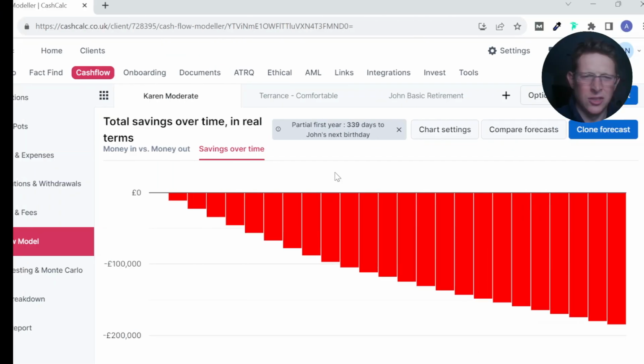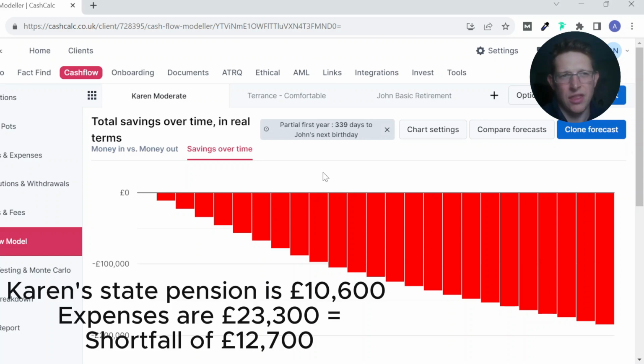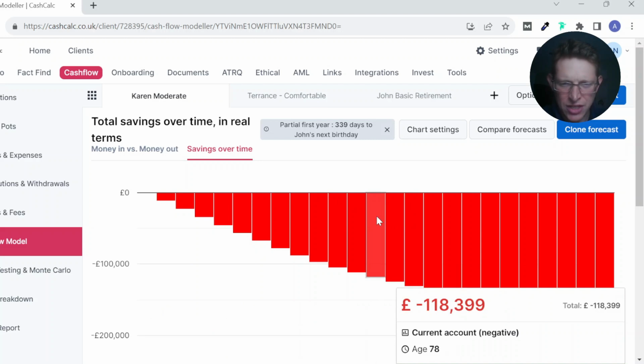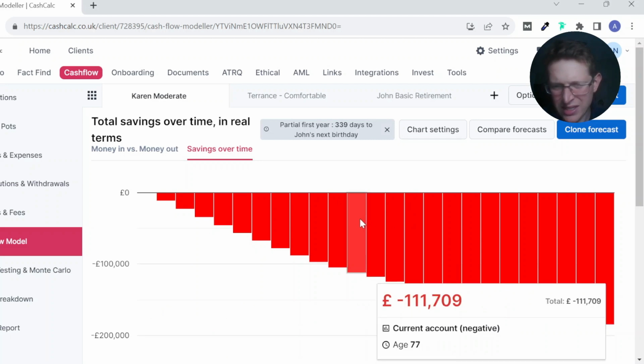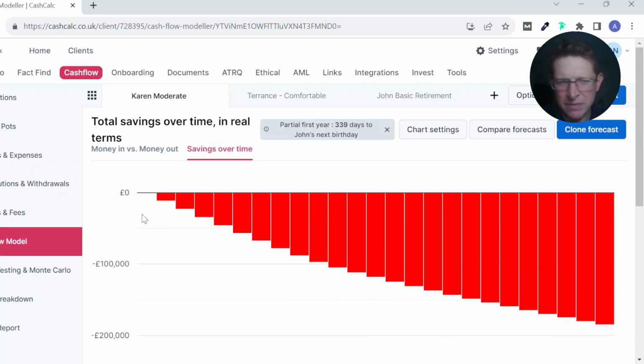Turning now to Karen's example, and she needed an income of £23,300. Again, her only form of income was her state pension, so this left a deficit of £12,700. As you can see, compared to John's case, the red charts indicating this deficit are much larger, and you'd naturally expect that because she needs more income.